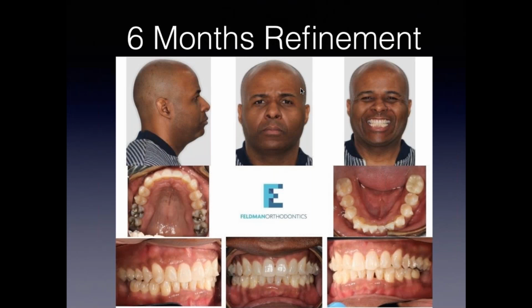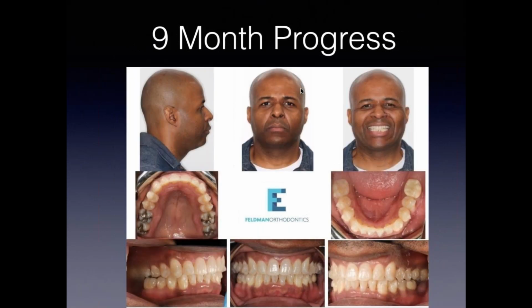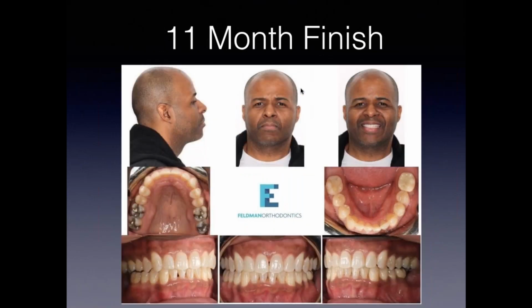We did a little bit of IPR on the bottom, not too much, but just by virtue of using that V-Pro in 6 months, that tooth has moved significantly into the arch where it belongs. He was thrilled. He thought he was done at 6 months. So we did our first refinement, and this was him at 9 months. And I did a total of 2 refinements for him. And here he is at finish. So he finished in just under a year.